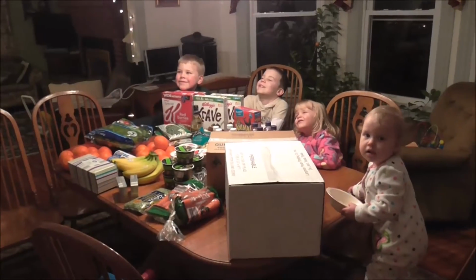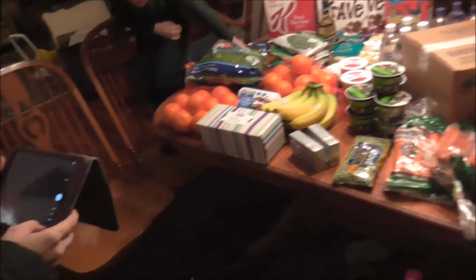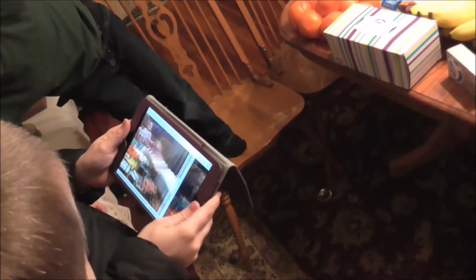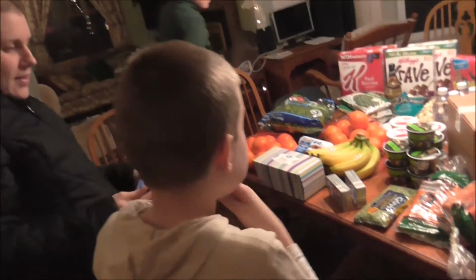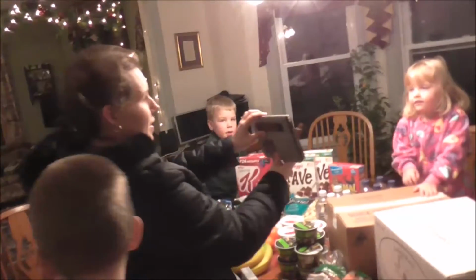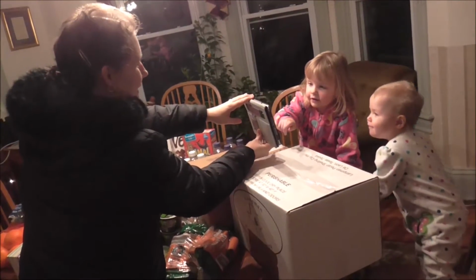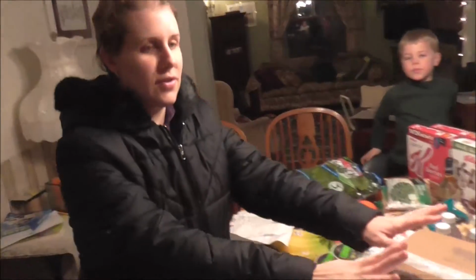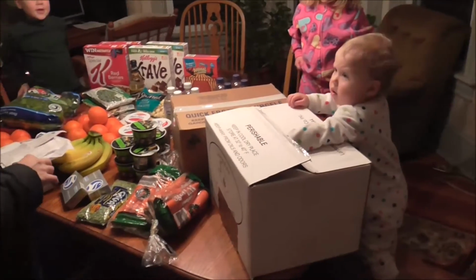Here we go. Ready? One. Janelle's getting a picture from her iPad of our food haul that we got today. Let me see, Mom. See if it was a good one. Let me see. That's a little blurry. That one's okay. Let me see, Mommy. Happy faces. They're happy because they got food. Two large boxes, which Mary's already trying to nibble at.